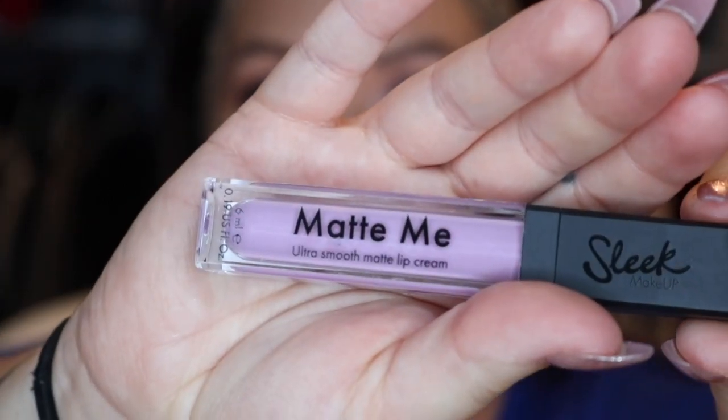Really pretty. But I really like this brand, Sleek. I have never seen it here, so I don't think you can get it here, but it's a really nice brand.